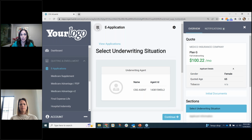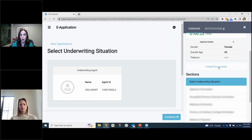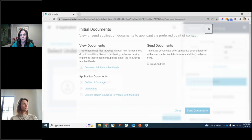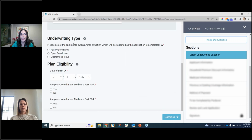So I'm going to make my screen just a little bit bigger here. I'm going to click on these 3 lines here. And then what you'll notice here is that quote automatically carries over for me on the right-hand side. I have my overview section where it has the quote, all of the initial documents. So if you need a copy of the outline of coverage, the disclosure, the guide, you can grab all of those documents here. And then as I go through the application and as I submit an underwriting type, the sections over here on the right-hand side would then populate for me.